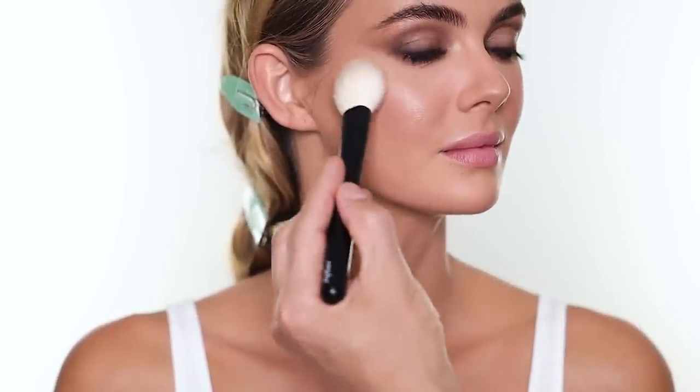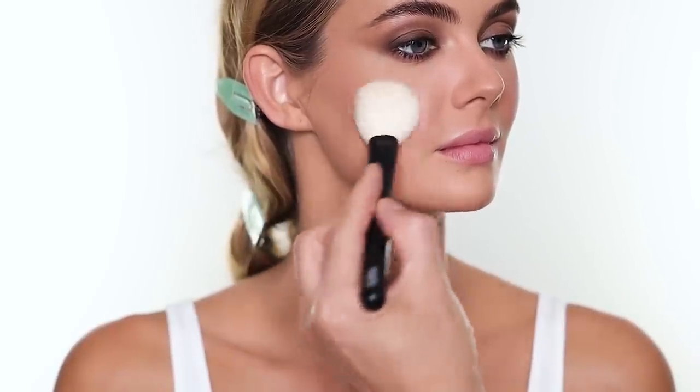Sometimes when you put on too much powder, it's going to look a little cakey at the end of the day, but this will stay hydrating. You see the color, it's just really beautiful. This is such a beautiful color, guys. I mean, it's so gorgeous.